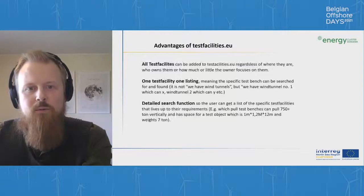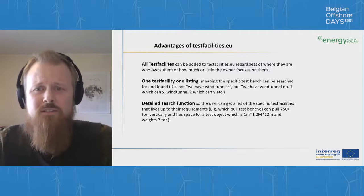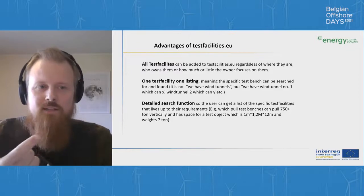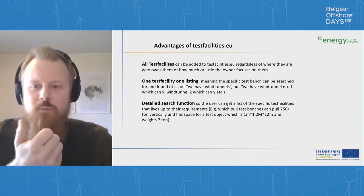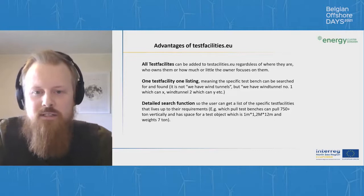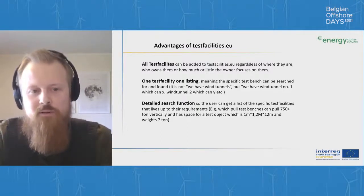So to summarize, the advantage of testfacilities.eu is that anyone can enter their test facility into the website, no matter how many they have or who they are, or where they are placed. One test facility should usually be one listing. So it's not, we have wind tunnels, but we have one wind tunnel that can do this, one wind tunnel that can do this, etc. Because this enables the detailed search function where you can filter, so you only see the ones that you need.